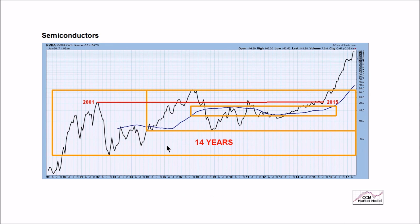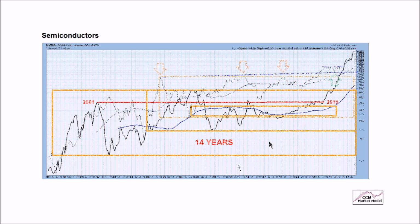The concept of consolidation speaks to frustration. If you bought ticker symbol NVDA in 2001 at this point here, you were simply back to break even at this point here in calendar year 2015. This is also a constructive looking long-term chart on June 1st, 2017.